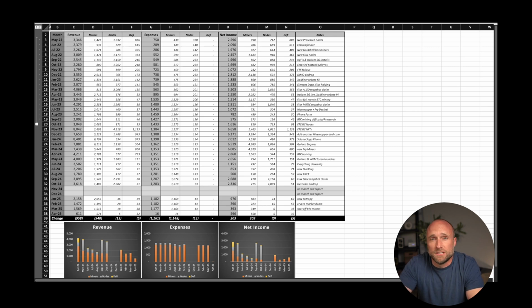Expenses for the month came in at just $16, which is the estimated electric cost to power my phone farm. That's the one big benefit of these DePIN miners: virtually zero power costs for most all of them. Net income for the month came in at just $596, which is up from the last few months where I was running my Bitcoin miners unprofitably. I know these numbers aren't very impressive, but they are what they are at this point.